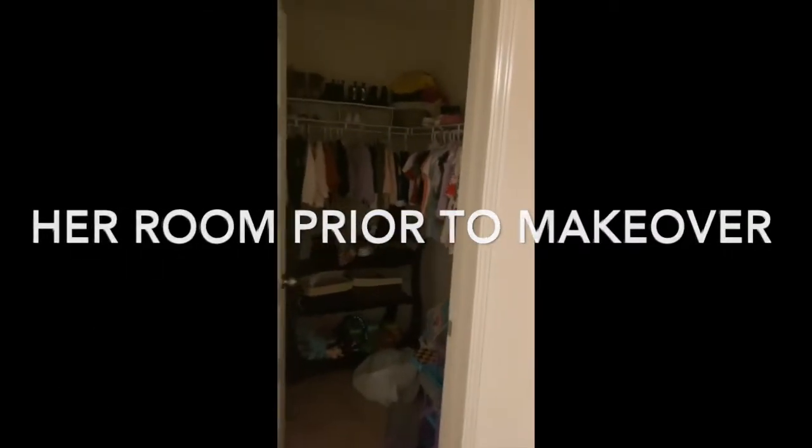Today I'll be transforming my three-year-old daughter's bedroom into a kid-friendly, very cute, classy, chic-y environment that she could call her own. A few items that I utilize in the videos that are forthcoming are repurposed items from my baby shower and furniture that she previously had when she was an infant.